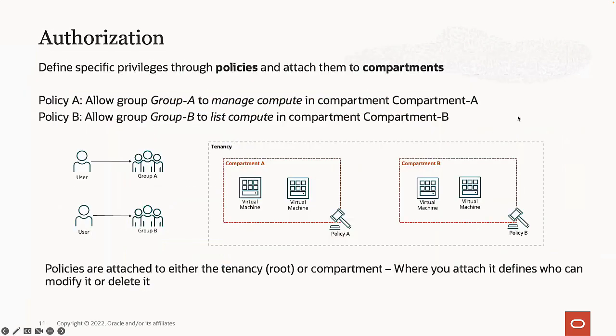And to actually give people access to these compartments through the process of authorization, the way this works within OCI is by default, no one's going to have permission to do anything unless they're given permission to do so. So it's a deny by default method. But if you would like groups to get access to do certain things to your resources, that user will be added to a group, and then that group will be referenced in a policy.